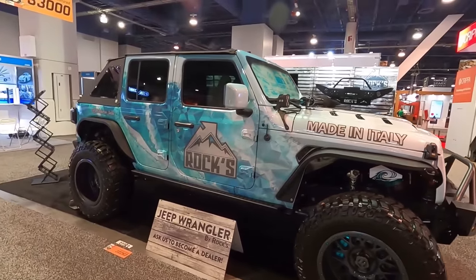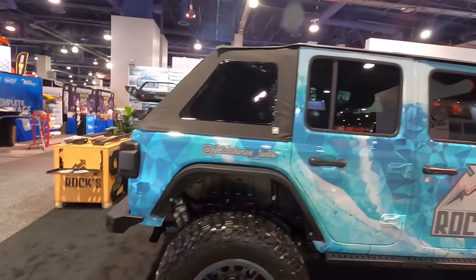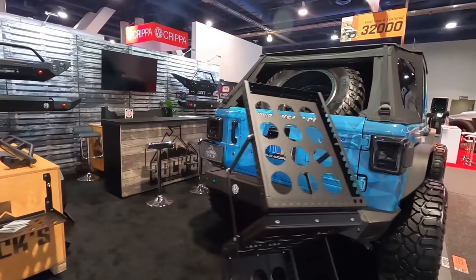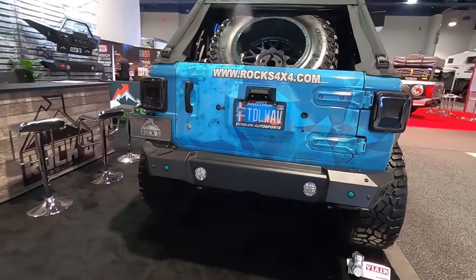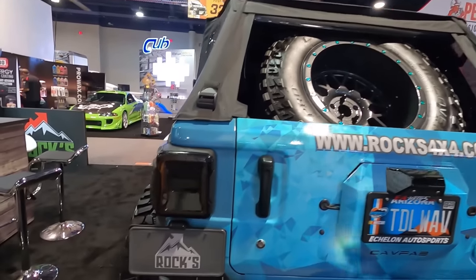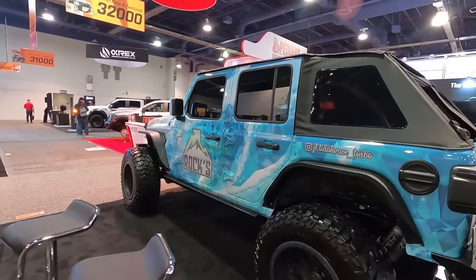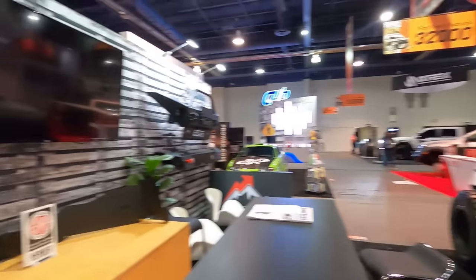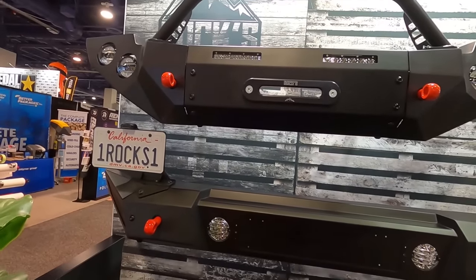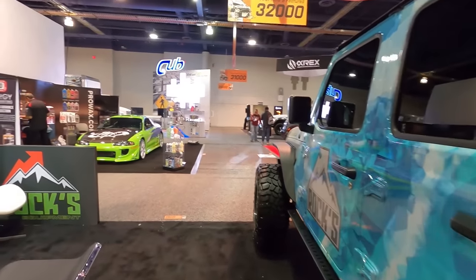Made in Italy. So what are these guys? 4x4 equipment. All right, guys. Oh my God. You see, guys? This is what makes me want to get a Jeep and just deck it out. Look at all these bumpers. Monster Jeeps at the show, guys. This is what you're watching.